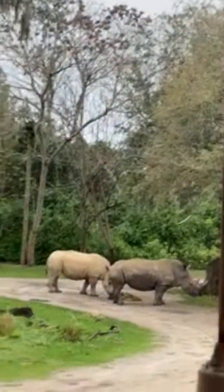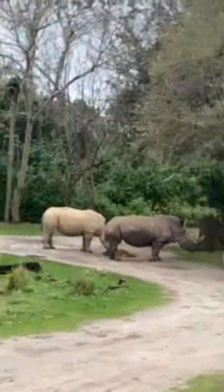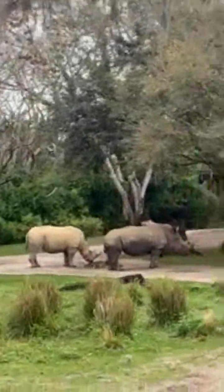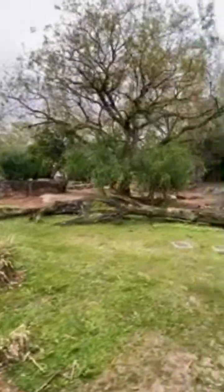Look at those ears. They're rotating all over the place, independently from one another. White rhinos don't really have the best eyesight, so they have to rely on their hearing to judge how far away everything is from them. Right now, we just kind of look like a fuzzy gray blob to them, but they could definitely hear us. They could hear us from all the way across on that other side of the savannah as well.